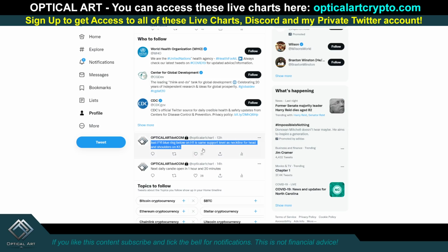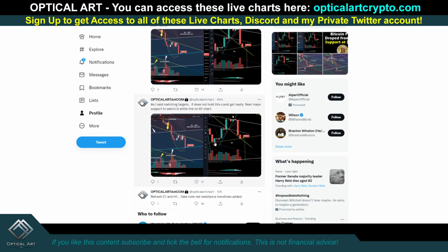This was a tweet I made 13 hours ago. I said, just for your information, blue ring on H1 is same support level as the neckline for the head and shoulders on K1. And you can see how this played out.